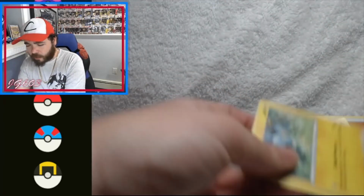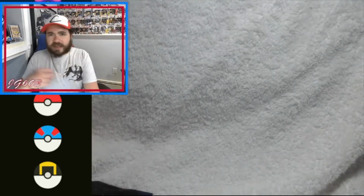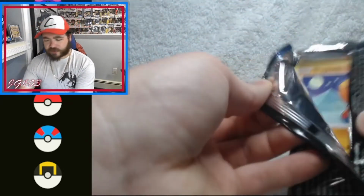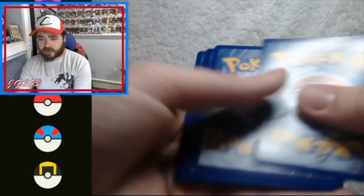I've mentioned this before. I feel like Delmize might be the most common pull out of this set. I feel like I can just never get enough Delmize Vs. I feel like every Shining Fates opening, now I'll have to go back and double check this, but I believe every Shining Fates opening has a Delmize V, VMAX, etc. pulled. There's that, put that over there real nice and gentle.